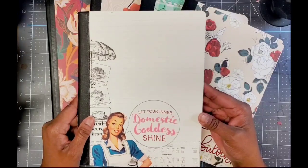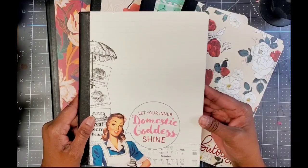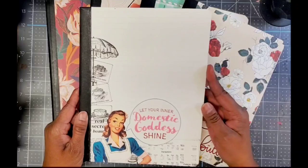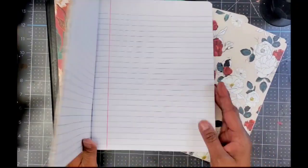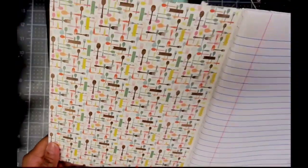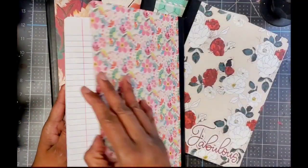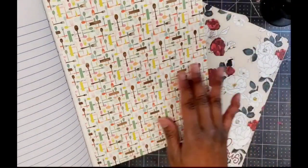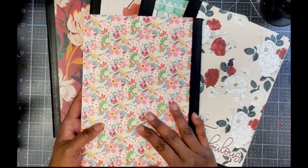I don't know if I've had it. 2016. Have I been crafting since 2016? Maybe. Yeah, because we've been in this house. So yeah, I've had it since 2016. So this is the cover page. That's the inside. Now this might end up being some kind of recipe journal or something. I don't know. We'll see. And then that is the inside of that, and then the pretty floral from the paper pad on the back.